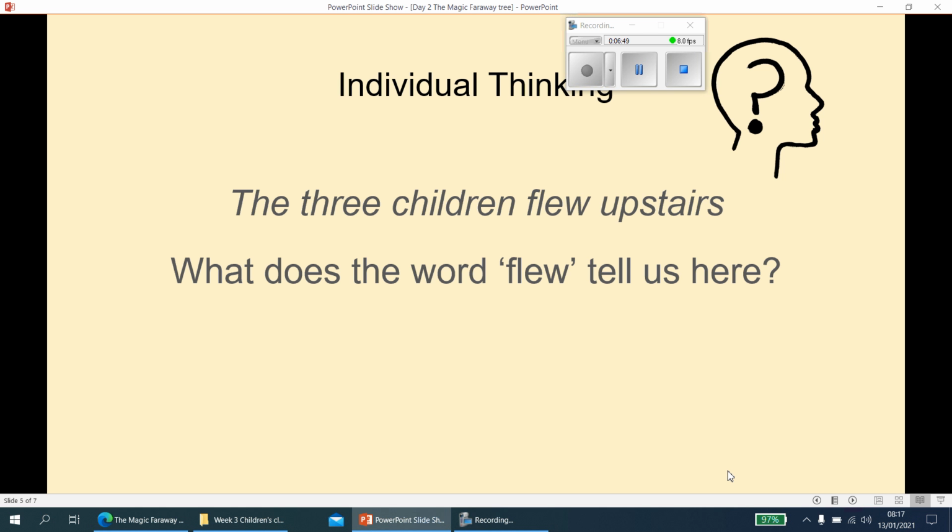Next question, another individual thinking question. Again, we've got that quote from the text, and how do we know it's a quote from the text? It's written in italics. So it says, the three children flew up the stairs. What does the word flew tell us here? And I'm going to give you a clue. It does not mean that the children grew wings and managed to literally fly up the stairs. Okay, it does not mean that. So pause me whilst you have a think about it and write down your answer. What does the word flew tell us here?